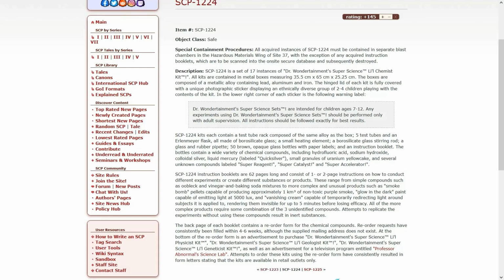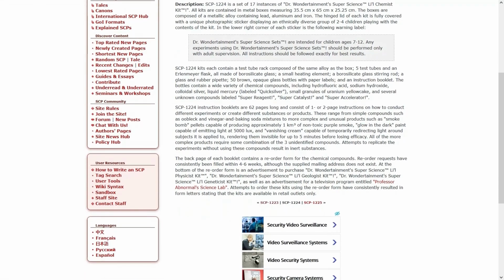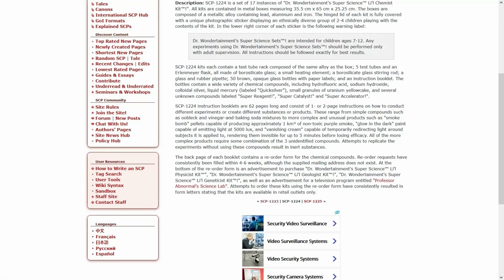The bottles contain a wide variety of chemical compounds including hydrofluoric acid, sodium hydroxide, colloidal silver, liquid mercury, liquid quicksilver, small granules of uranium yellow cake, and several unknown compounds labeled super reagent, super catalyst, and super accelerator. SCP-1224 instruction booklets are 62 pages long and consist of 1 or 2 page instructions on how to conduct different experiments or create different substances or products.